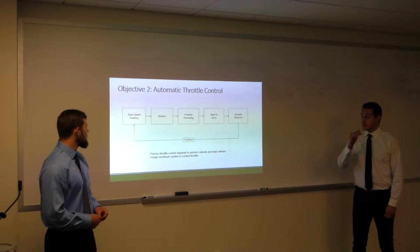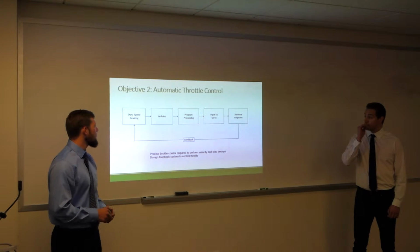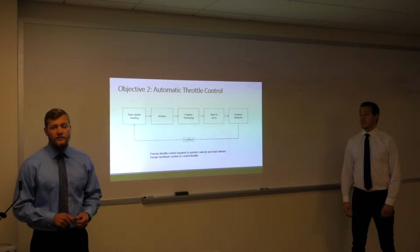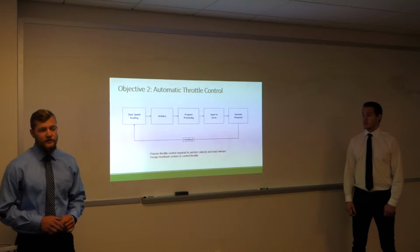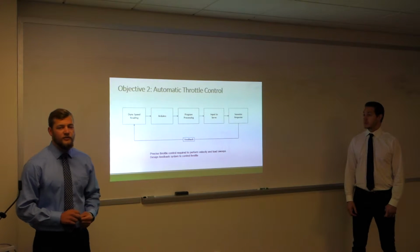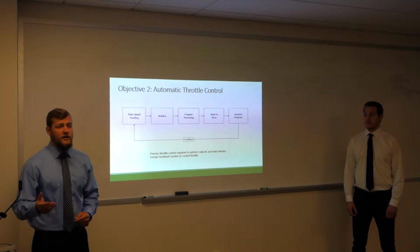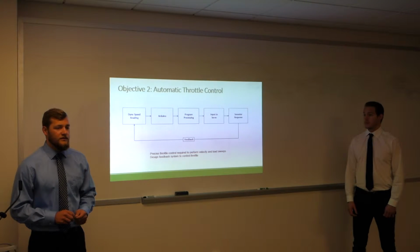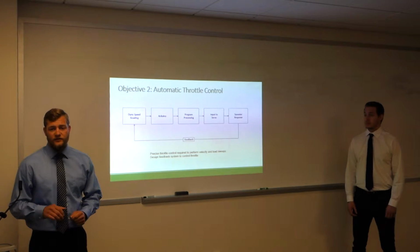If you look, this flow chart describes our thought process when we were designing our code, our Arduino code. We used an Arduino microcontroller to control that servo for the throttle. This flow chart is the process we used to figure out how we want our code to go. We need some sort of feedback system to control the speed of the scooter, because the scooter doesn't have a mechanical transmission. It's got a slipping transmission.